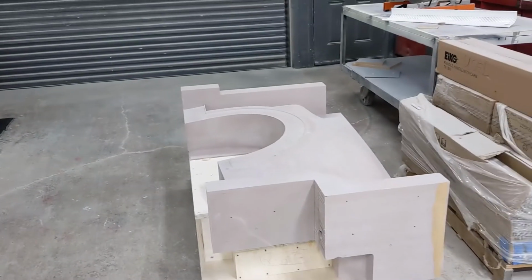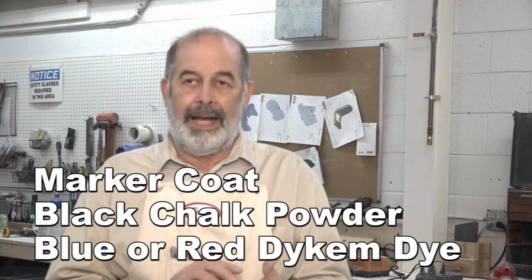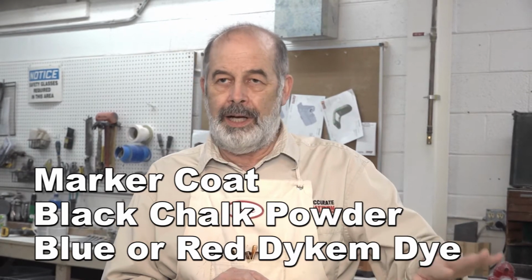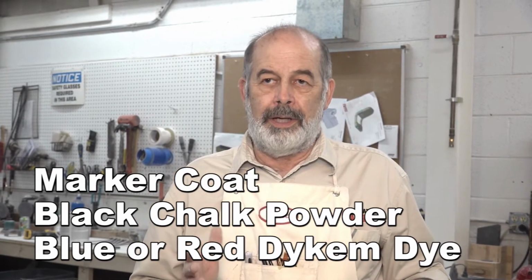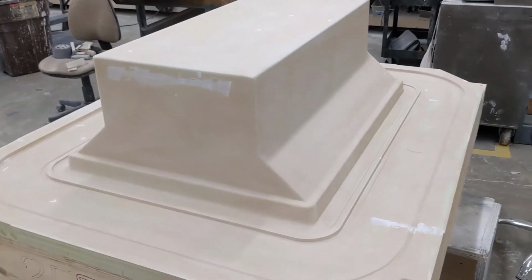Once we have the primer on, the Bondo in, we're going to do a sanding to maybe 120, 150, and get it ready for a top coat. Then it'll go in for top coat, and we'll gradually sand to a finer finish. When we're doing that, we're going to use a marker coat, and that's either a chalk, like a black chalk. The top coat is white, by the way. And then as we sand, we can tell where we've hit and still need to sand more. We'll progressively go up in higher grits, all the way up to 1200 is about the finest finish we need to do. We both dry sand and wet sand.